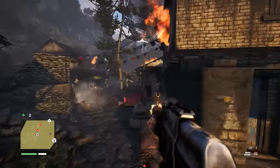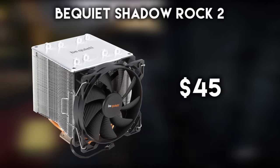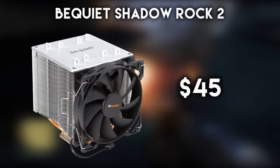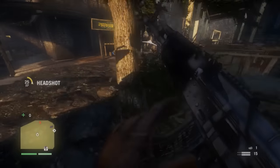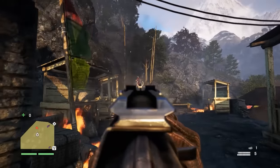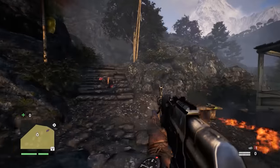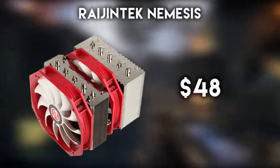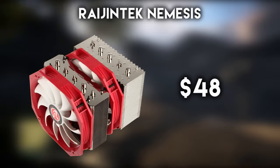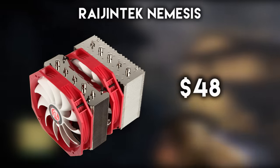BQuad is pretty known for its good value products, especially when it comes to cooling. The Shadow Rock 2 tends to be a common choice amongst a lot of users, especially because of how quiet it is. Last but certainly not the least, most of you probably didn't hear about this brand, as they've just recently made a bigger push into other markets, but Raijintek and its Nemesis dual tower CPU cooler set the bar pretty high when it comes to price to performance ratio, and that's the reason why this model made it onto this list.